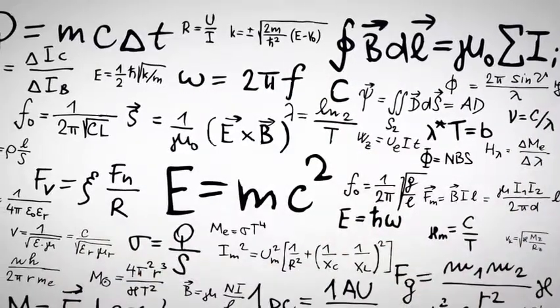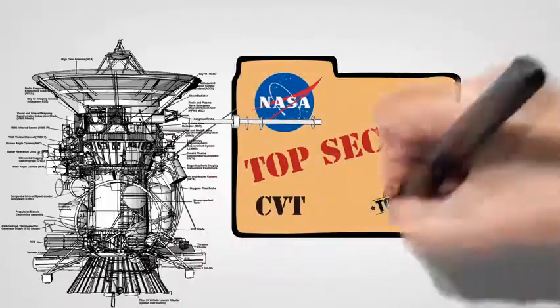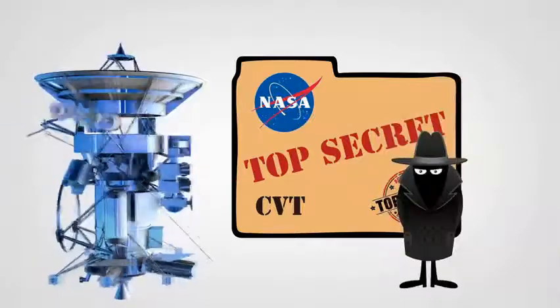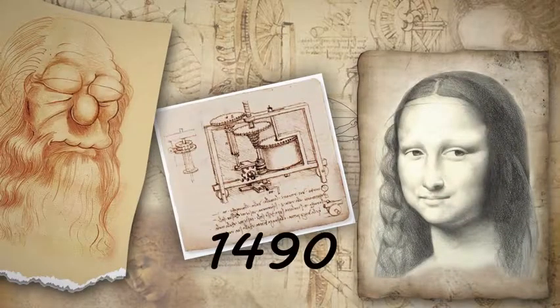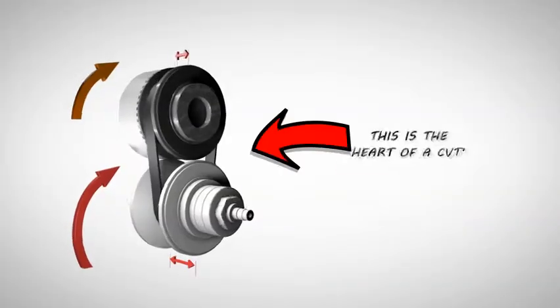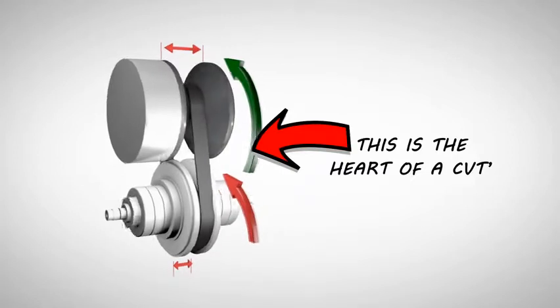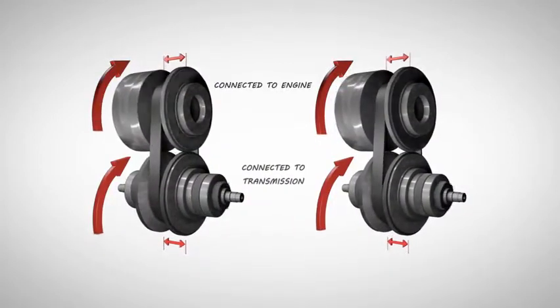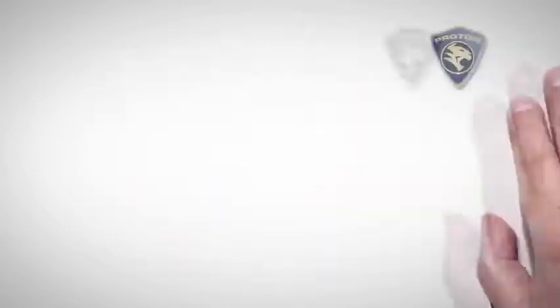We can start with the mechanical physics, mathematics, and rocket science that explains the workings. And it might sound like NASA's latest leak project to you, but in fact, it was invented a long time ago. You've guessed it right. It was the genius of Leonardo da Vinci who designed the first CVT system. CVT is an automatic transmission that does not have the number of gears like the majority of cars, but instead, the transmission can change seamlessly through a continuous range of effective gear ratios.